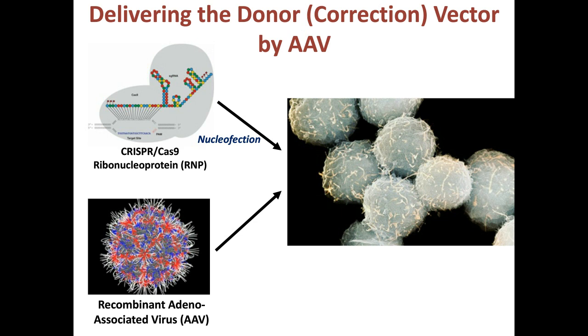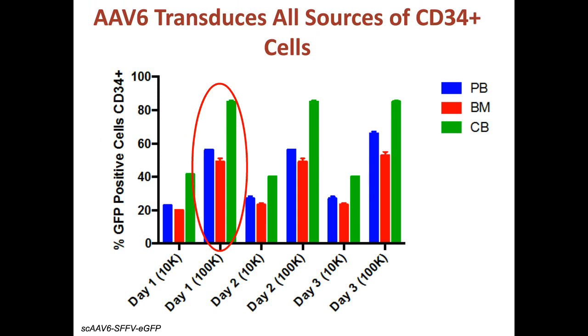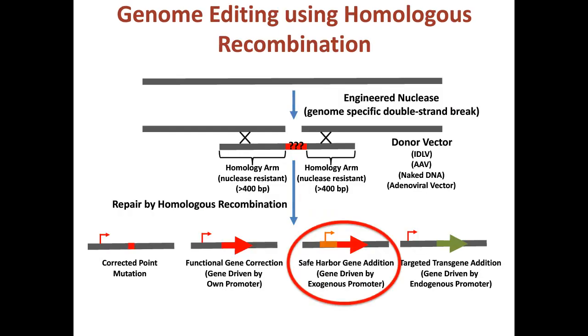So first we showed that AAV6, one of the serotypes of AAV, is able to transduce, is able to get into CD34 positive cells from peripheral blood, bone marrow, and cord blood at high frequency. So in a way that was non-toxic and did not activate the cell's innate immune system. So then we looked at whether we could use the CRISPR RNP system combined with AAV delivery to knock in a cassette into a specific locus.